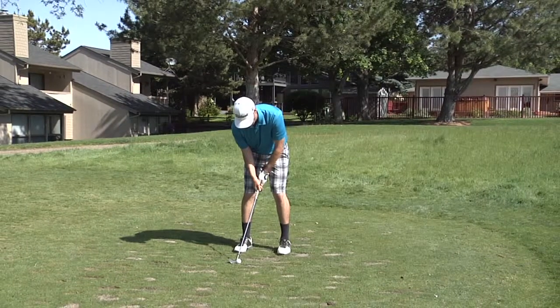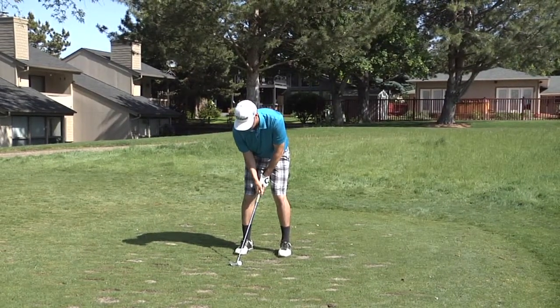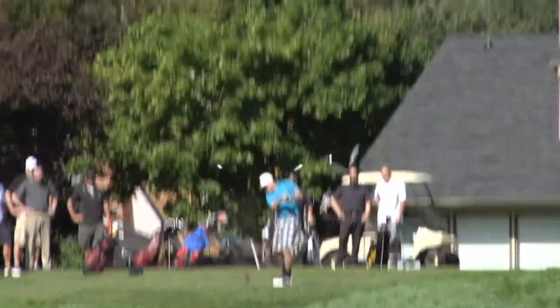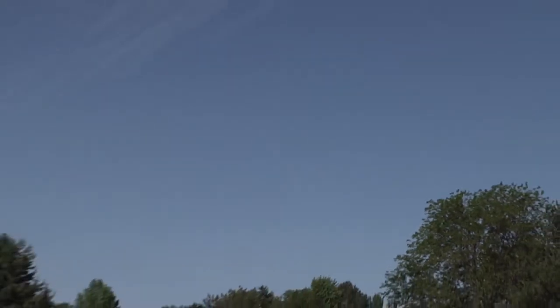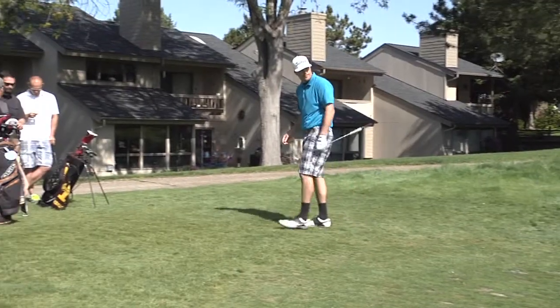All right, Ian Smart now going to lead it off for the team end zone. And Ian gets under that one and drops it in the drink. No score there for Ian Smart.